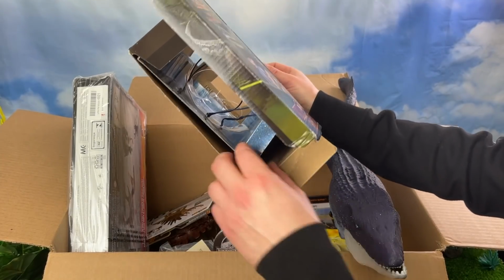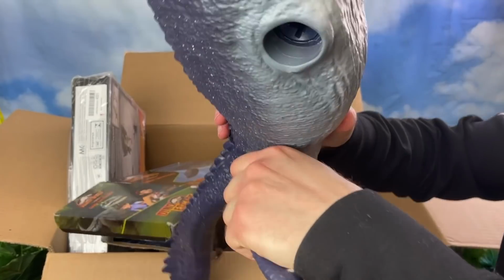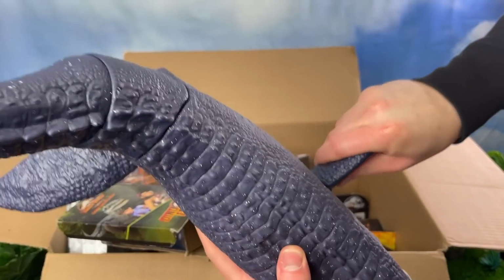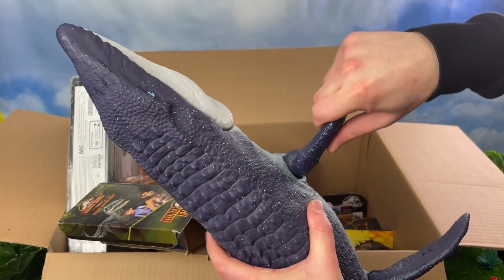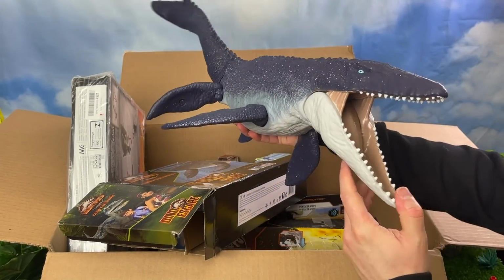And then in the box also comes the 4 fins. Let's click this first one in. And the second one. Third right here. And the 4th one. Here is the great Mosasaurus.